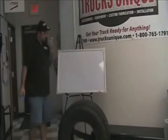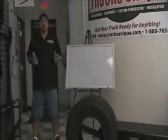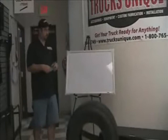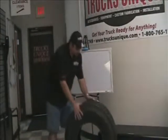Lastly, what we're going to discuss here is what kind of tires, the difference of the tires. You have two main tires. I'm going to roll a couple over here real quick so we can get them on camera.